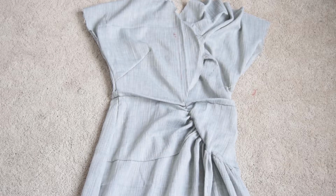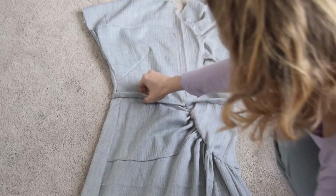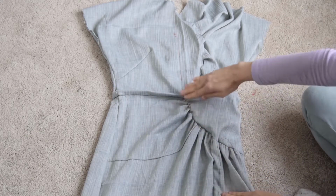Okay, so funny enough, I remembered that when I finished the muslin, I had to take it apart. So I was going to wear this to show you exactly all my changes, but I'm not going to recreate this because I totally had to just completely destroy it to put all of the changes into my pattern. So okay, the first thing that I had to do was I needed to take out about 1.25 inches to move the gathers up.